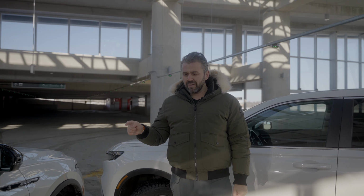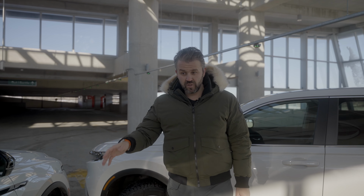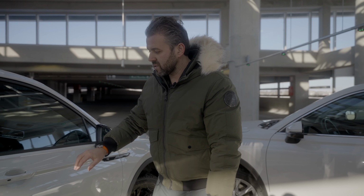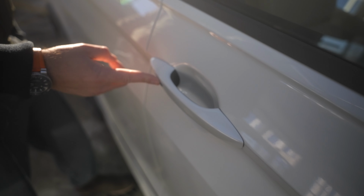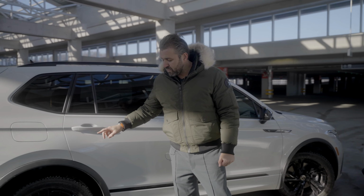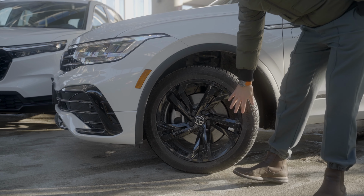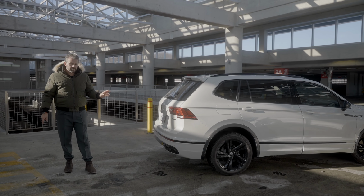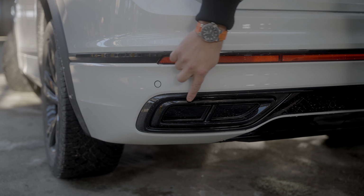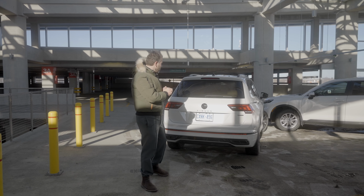Now, let's talk about how these two look and what they give in terms of tech features on the outside. First of all, let's start with the Tiguan over here. This has keyless entry only for the front. It's a button that you press over here. With this package, we get the beautiful blacked out wheels. You can go all the way up to 20-inch wheels with the highest trim. Not the biggest fan of the fake exhaust tips at the bottom, but they do give it an aggressive look. This is not technically a performance vehicle, so it'll do the job just fine.